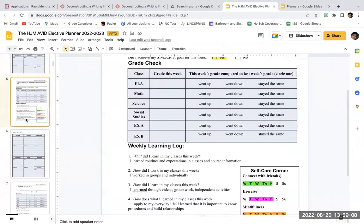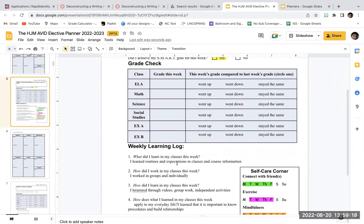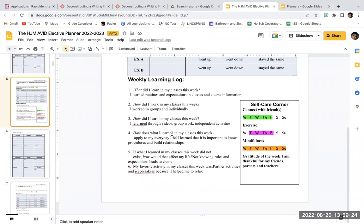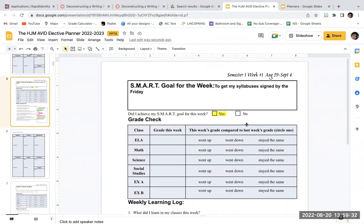The second page talks about your SMART goals for the week, whether or not you achieve them. You have a grades check section, so check your grades each week. When you start getting grades in Power School, make sure you record all of your grades. You have your weekly learning log, and then you have your self-care corner. I'm going to go over each part, how you should complete it and when you should complete it.